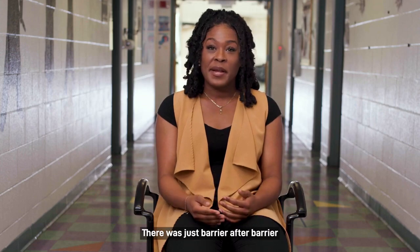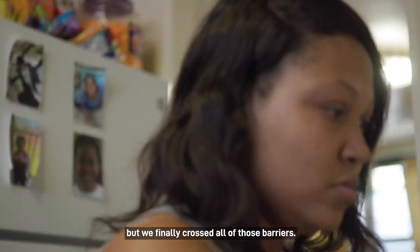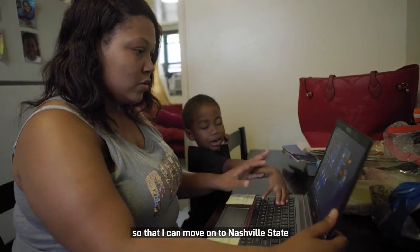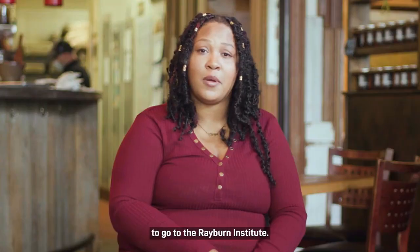It was just barrier after barrier, but we finally crossed all of those barriers. As far as my GED, trying to finish with that so that I can move on to Nashville State to go to the Rayburn Institute.